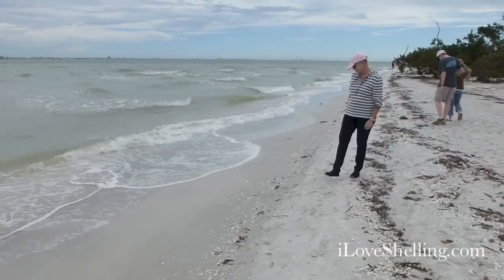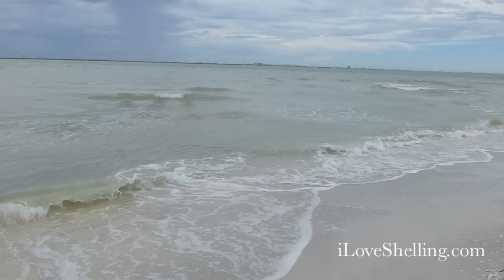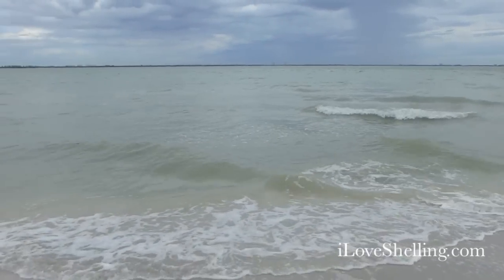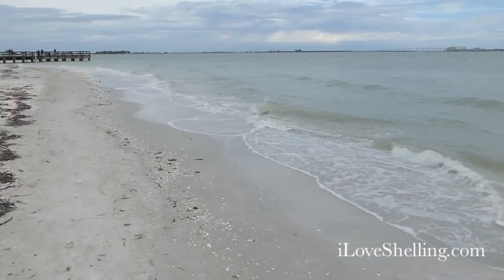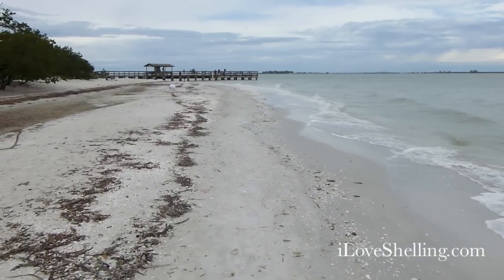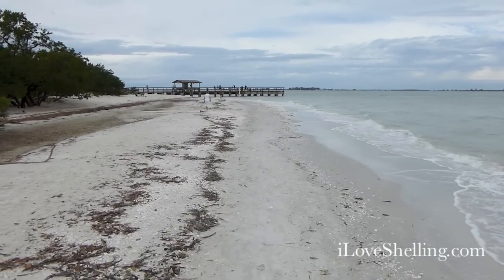Hey there, I'm finally back on the beach after the golf cart parade in Captiva, which was so much fun, but boy, it feels good to be back out on the beach. I'm at, as you can see, the Sanibel Pier right there.